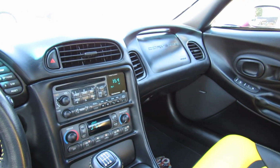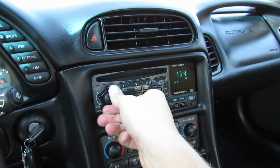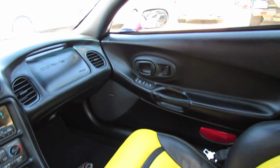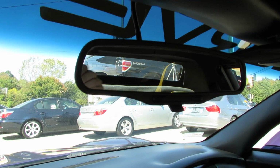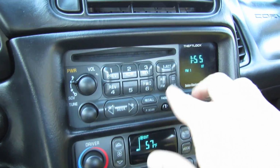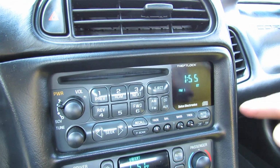The Corvette does come standard with a full Bose audio system with in-dash CD player. Manually dimming rearview mirror with integrated reading lamps. The radio itself is very simple. It's a Delco head unit. All of your different equalizer settings are here. Your different radio modes, CD eject, preset stations, seek, tune, and clock set off to the right.